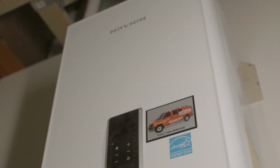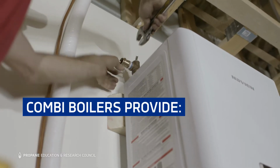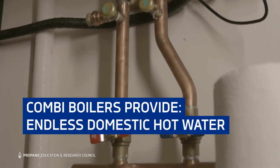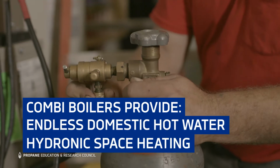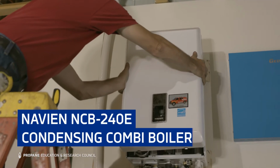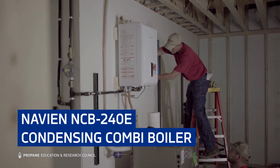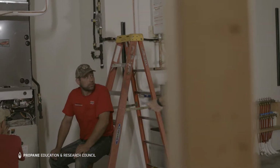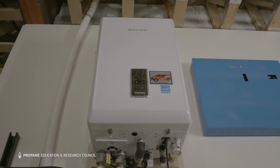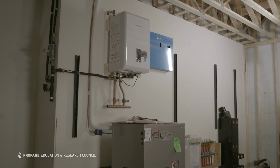A combi boiler would be a high-efficiency, gas-fired, dual-purpose piece of equipment that's going to provide an unlimited supply of domestic hot water and then space heating for quite a large area. So instead of having two pieces of equipment that would typically use up quite a bit more space, we have this one smaller piece of equipment that's a wall-mounted unit that is going to take away less floor space.